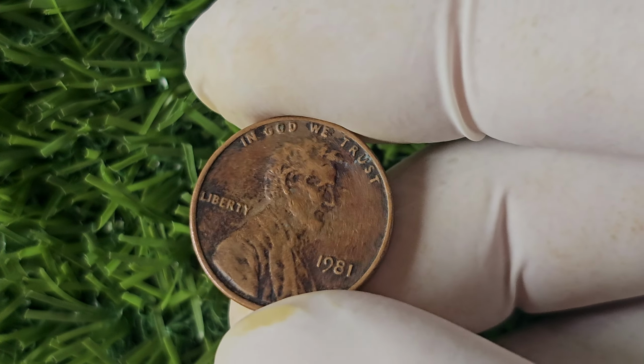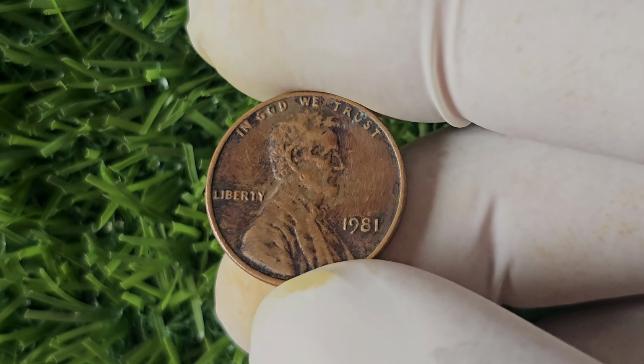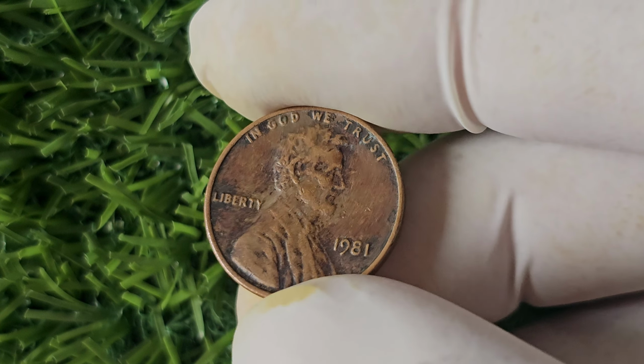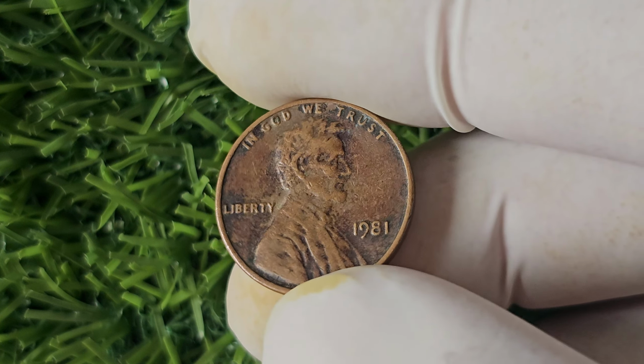So, what's the deal with these no-mint mark pennies, you ask? Well, typically, coins from the US Mint are stamped with a tiny letter that signifies where they were minted. However, in 1981, a small number of Lincoln pennies were mistakenly produced without this mint mark. As you can imagine, this error caused quite a stir among collectors and enthusiasts alike.